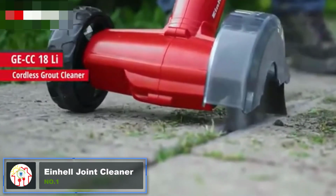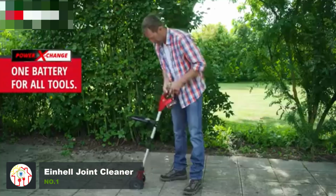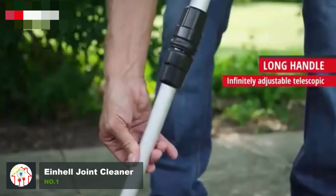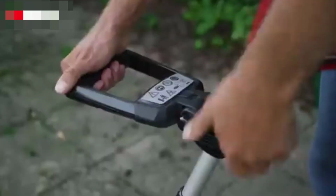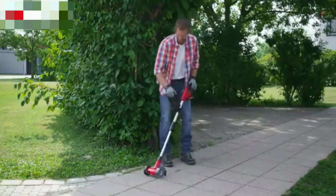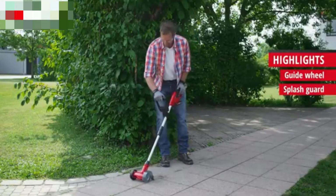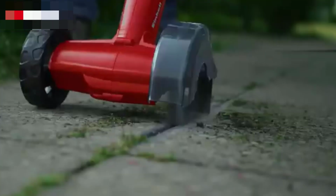Remember that Gloria Multibrush for your patio earlier? Well, this is the extreme version of that, made specifically for robust pavements and walkways. Essentially, it's a cordless joint cleaner that gets rid of any overgrowth between your pathways like weeds, moss, and overgrown grass. And it does all of that in style with its super powerful saw brush that spins so fast that it cuts through that stuff with ease.